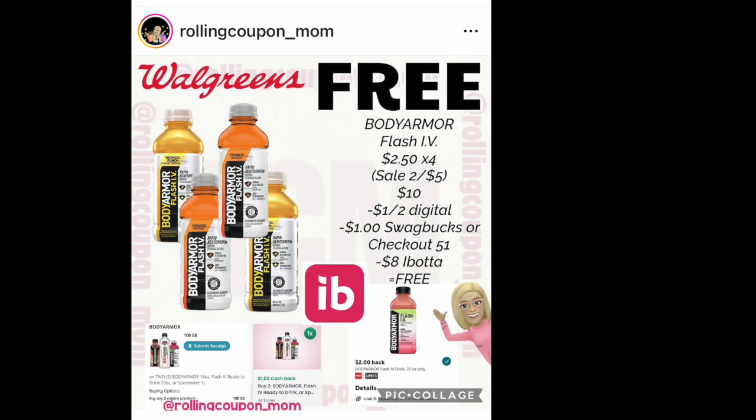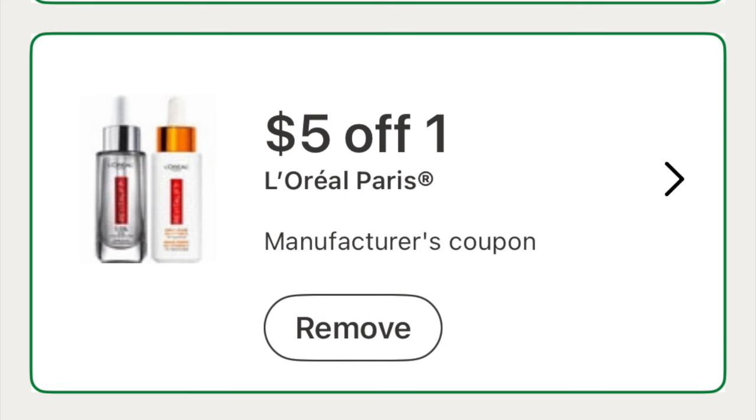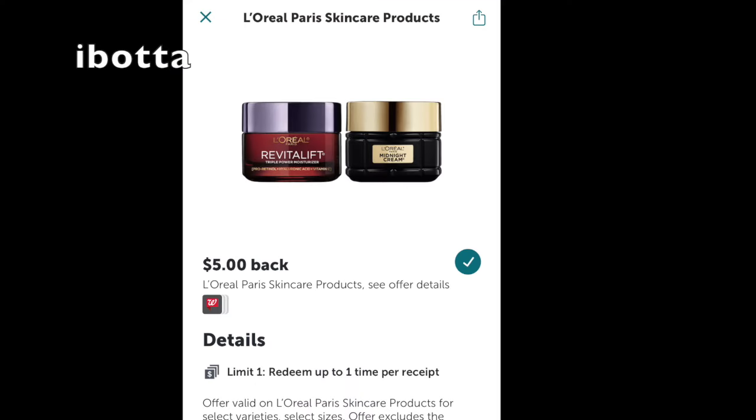Now we have these L'Oreal collagen moisture filler lotions for $11.99. For this one, I really recommend that you check Ibotta that the rebate is still there. If not, I wouldn't do this deal. Currently, we have a $5 digital attaching to said product, so it'll drop it down to $6.99. But Ibotta is also giving back a $5 rebate on this product.